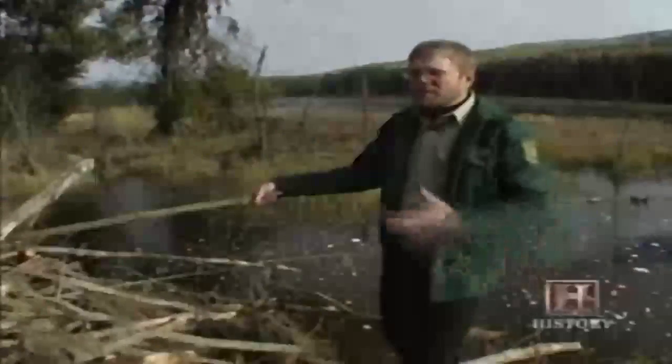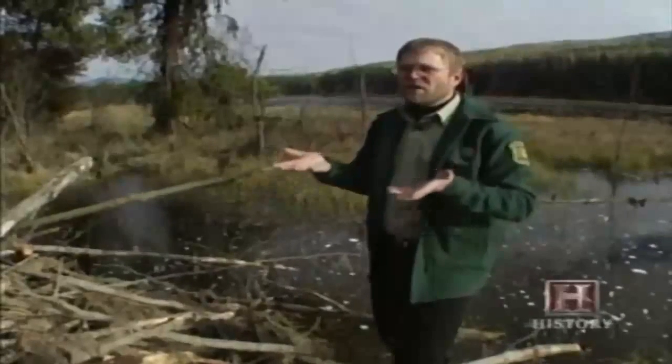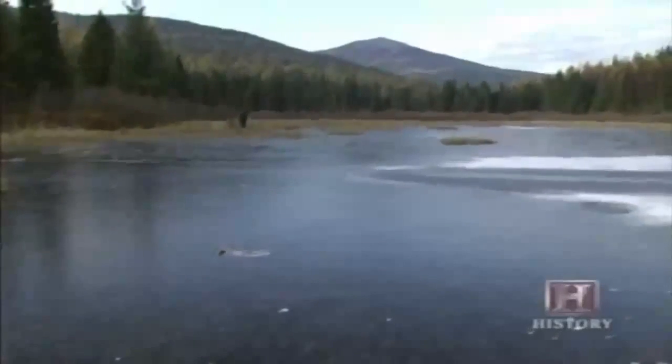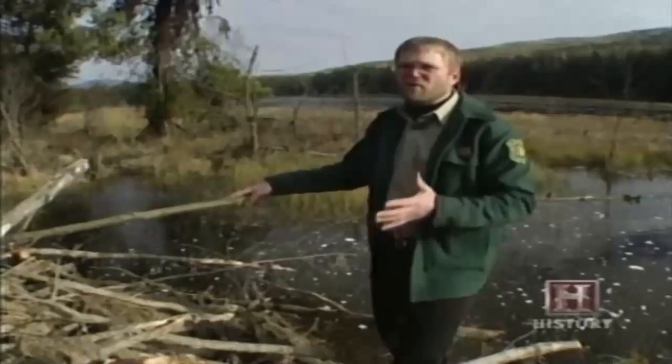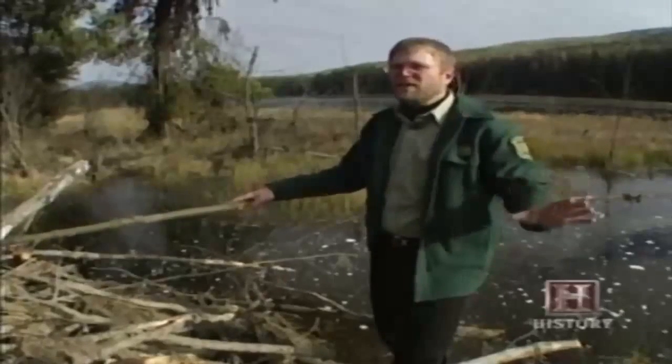In this situation, they built a dam on the outlet of a lake, and they raised the water level of this lake almost 3 feet. A 40 or 50 acre lake, and that's 350 acre feet of water, which is an amazing amount of water to be backed up behind a pile of sticks and mud and rock. The dam's inelegance is the secret to its strength.